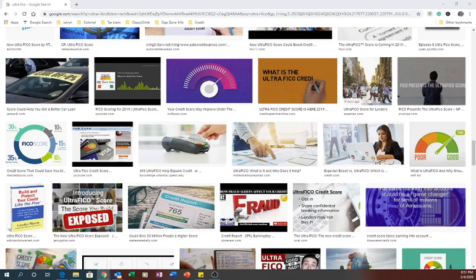But the Ultra FICO, it's not an opt-in. It's already happening. The approval process is different. The scoring model is different. All right. So the new Ultra FICO scores are looking at deposit accounts, like I stated before, savings, checking. They're even monitoring the apps that you're using, right? PayPal, Venmo. So that could either help you or hurt you. Either way.